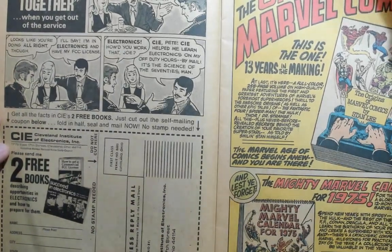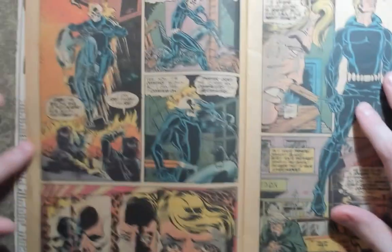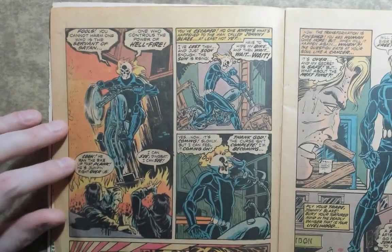Oh, boy. All right. Man, I love the art in this book. It's so good.